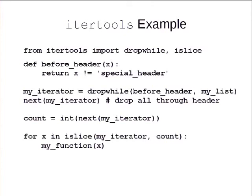The file could have any number of things. The iterable could be any size. And that iterator with iSlice will only give you the number that you asked it for.